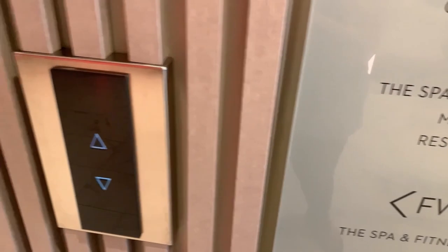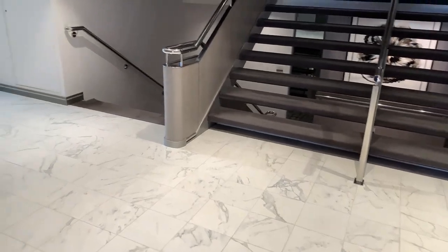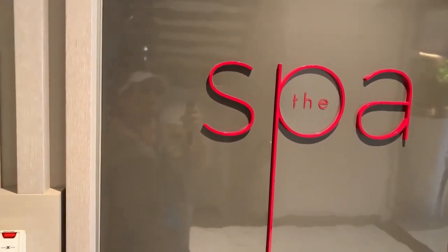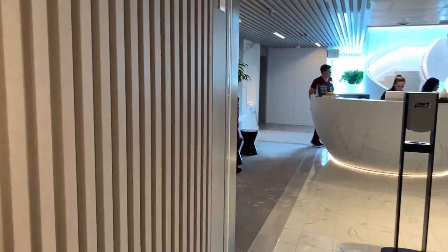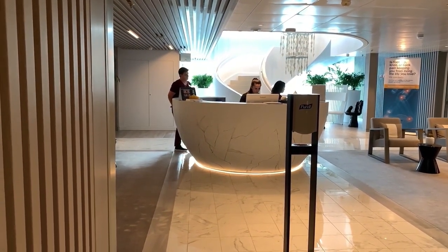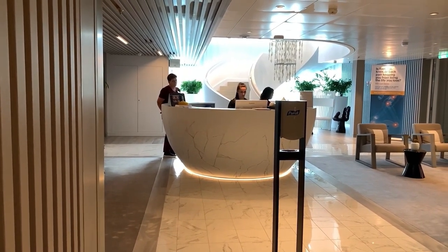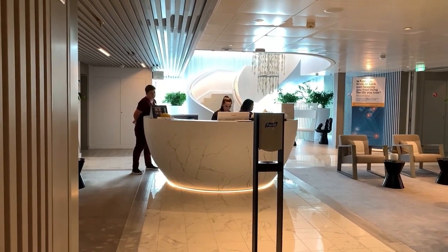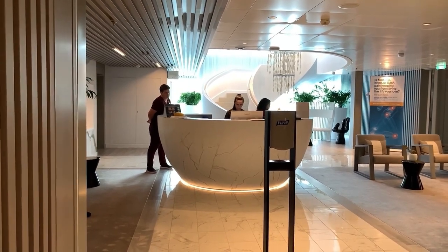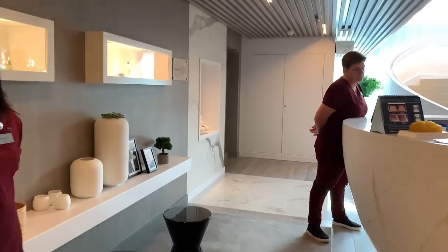So to the forward of the elevator bank is the spa. So this is the spa, and this is the entrance to the spa. This is the reception area. This is where you would check in for a spa service. This is also where you would go to enter for the thermal suite. We're just gonna walk in and I'll show you down the hallway. We can't go in because there are other guests here having services, but we'll just show you around the reception area. And up those stairs is the fitness center.